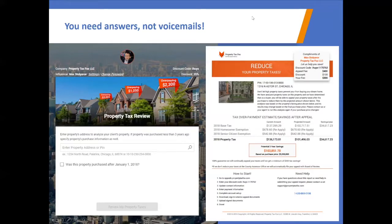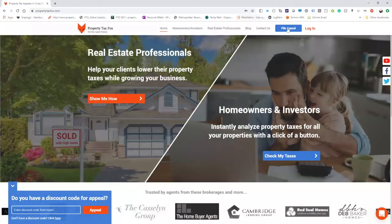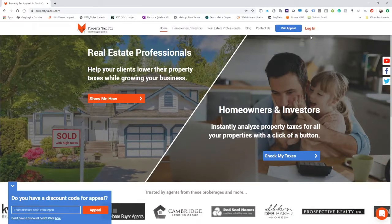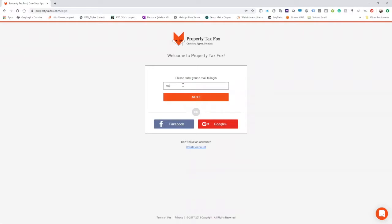So you'll know how to use the system, you'll see me using the system in real time. I'm going to go to propertytaxfox.com. I already have an account, so I'm just going to click login. I'm going to log in to my dashboard.